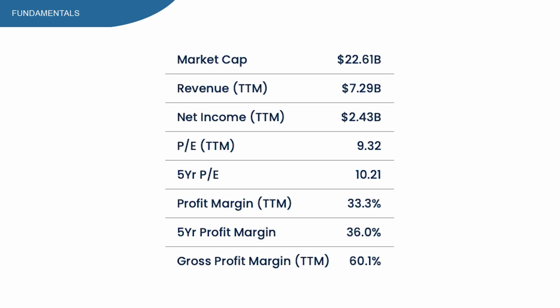Let's continue by diving into the fundamentals. T. Rowe Price is a 22.6 billion market cap company with a PE ratio of 9, which is of course very low in comparison with some other companies. But keep in mind that companies in this industry have a lower PE ratio in general. The 5-year PE ratio is at 10. Usually this could indicate that the stock is undervalued, but with these kinds of companies we have to check a lot of other things as well.